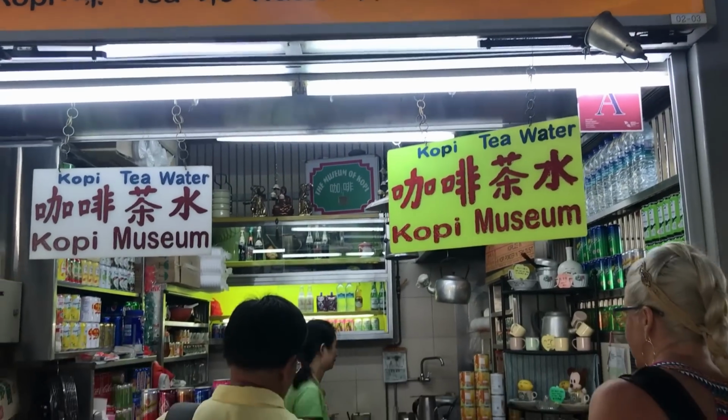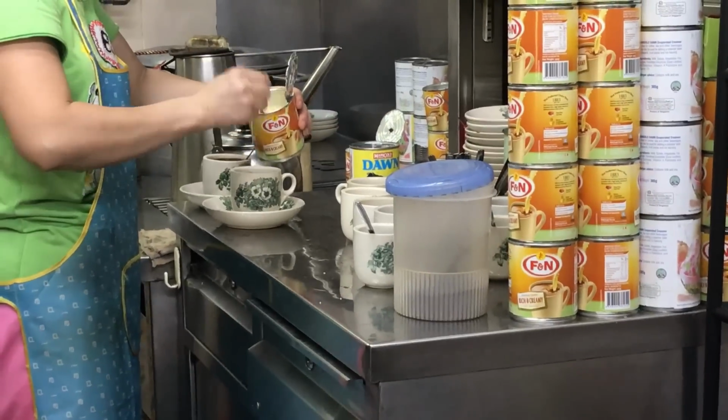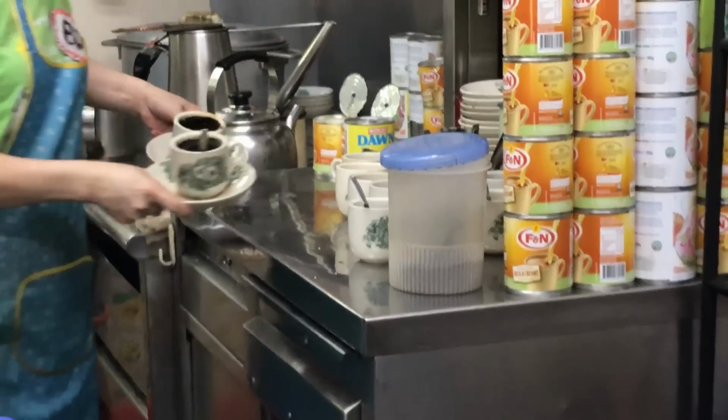Now we've got to go in search of kopi. Kopi is the Singapore style of coffee. It's sweetened with condensed milk and it's heavenly.